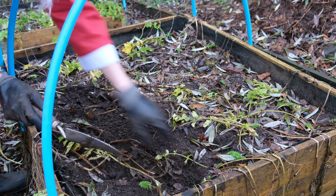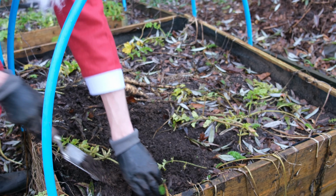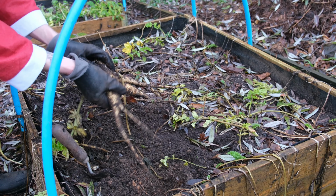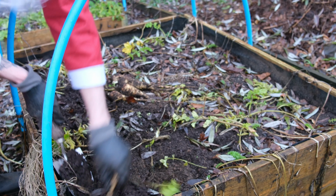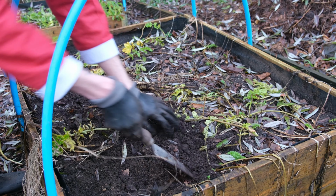Again, like with the sprouts, I've grown these parsnips in the same bed as last year. I'm going to rotate them next year though, because I have noticed with the sprouts and with the parsnips that they're not as good this year. So yeah, clearly I need to be crop rotating these into different beds.